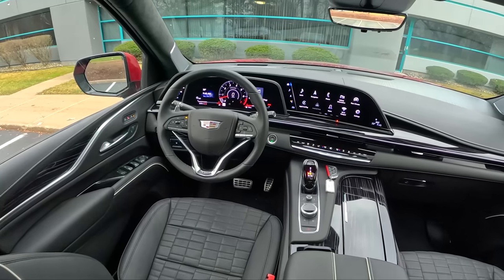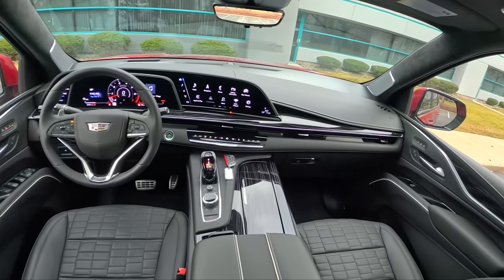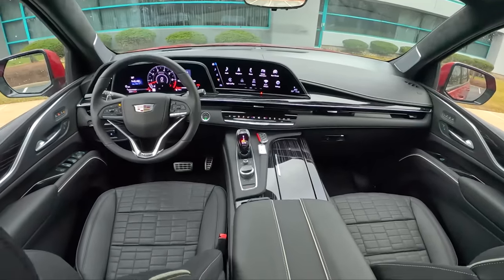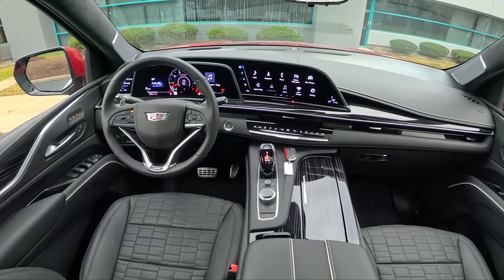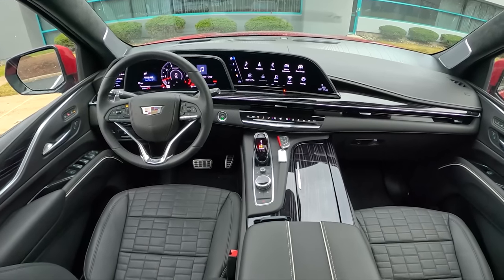Escalade interior does look nice. Most materials feel pretty good. Plasticky shifter isn't the best. It's pretty much straight out of the GM parts bin from models as low as the Chevy Bolt.